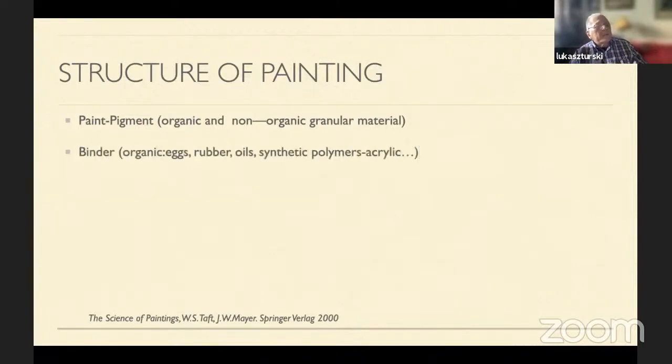The pigment is mixed up with what is called the binder. It's organic, there are lots of those binders. Some material which keeps these granular pieces of pigment together. And that might be organic eggs, rubber or oils, or there are, of course, synthetic polymer acrylic binders nowadays. And that is just something which keeps the pigment pieces together.